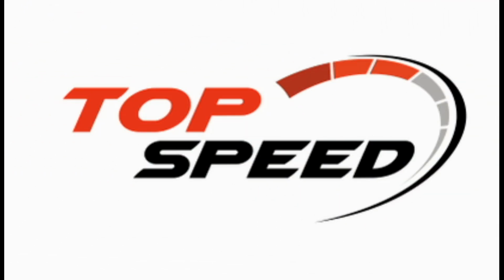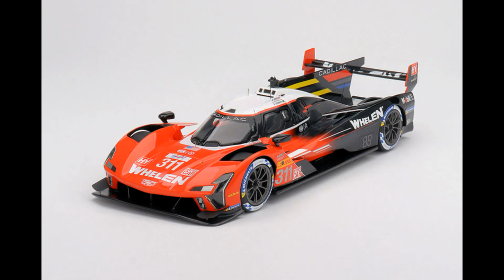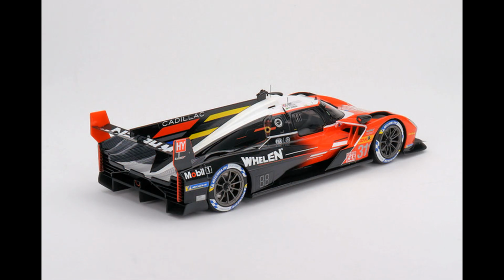Another Le Mans hypercar announcement then in scale 1/18 comes from Top Speed. They will release the awesome Chip Ganassi run Cadillac prototypes from the 2022 Le Mans race and WEC series.